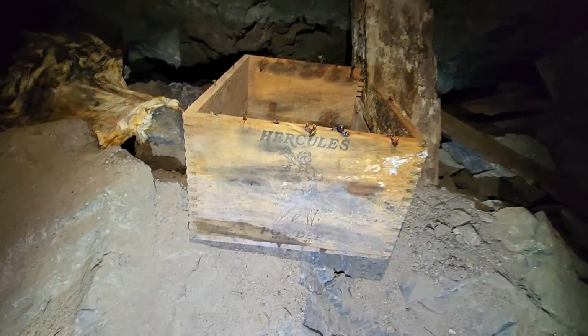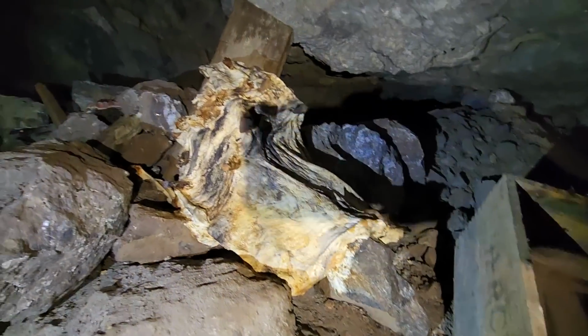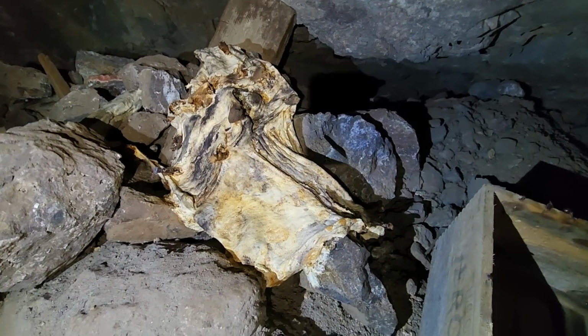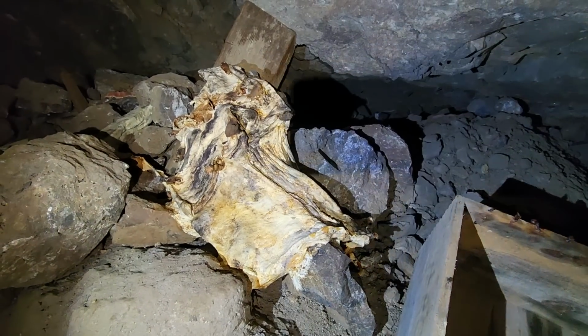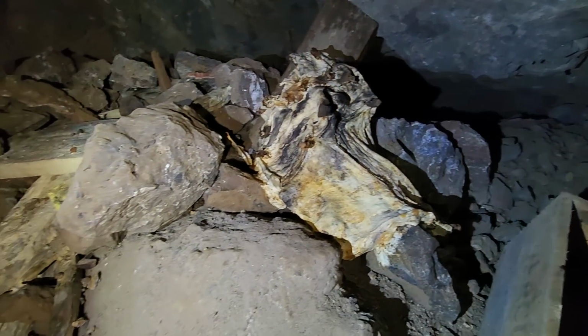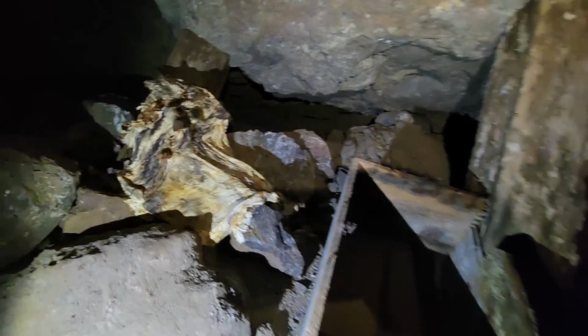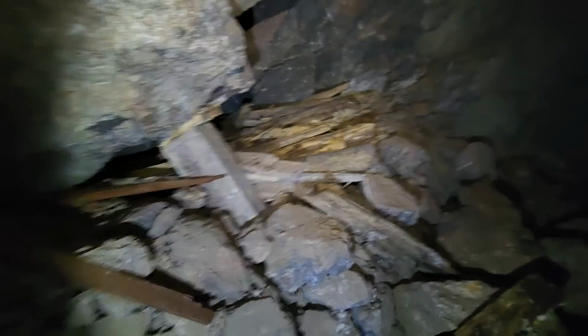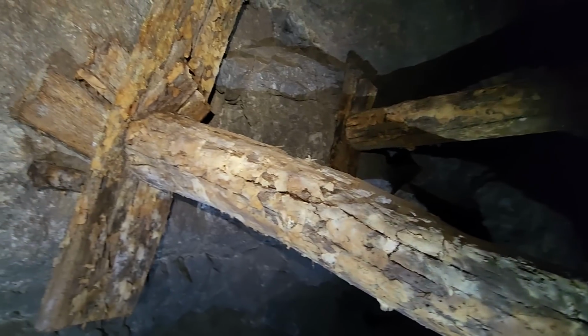There's a dynamite box here. Hercules powder. I have no idea what that might have been. That's so mildewed, that's crazy. It's almost like a rotted animal hide or something. A bunch of rotted wood back here. See a bunch of fungal growth on these stulls.